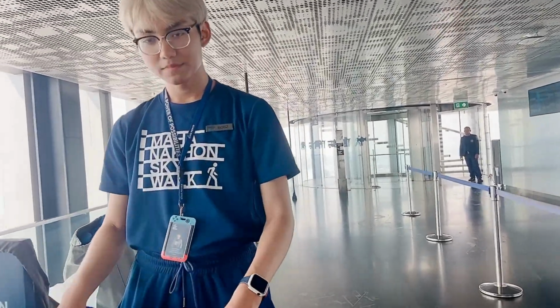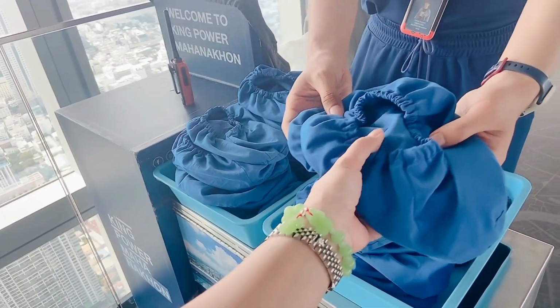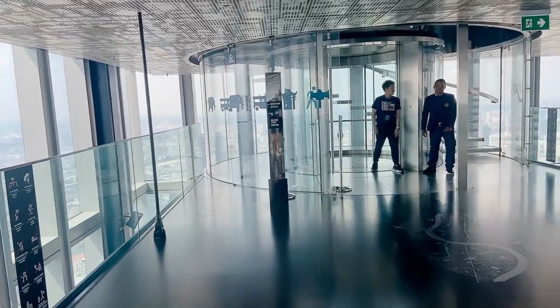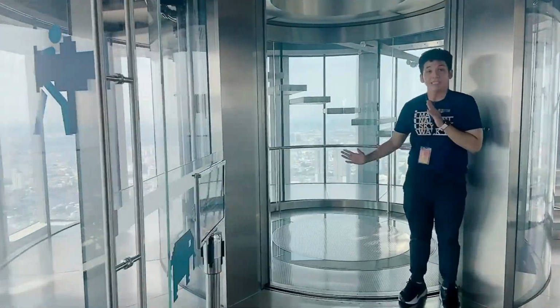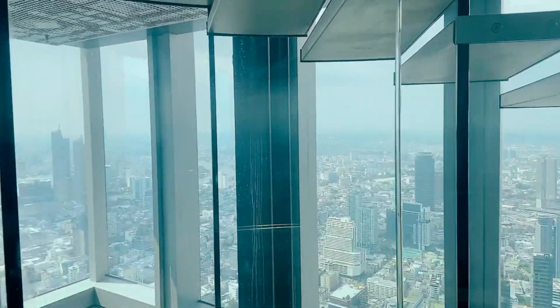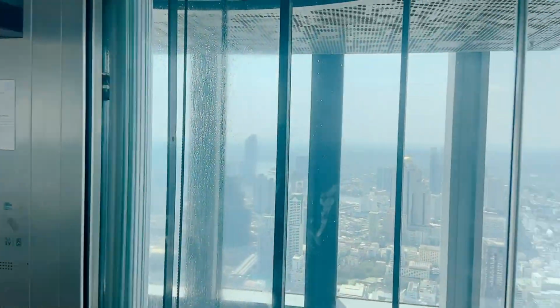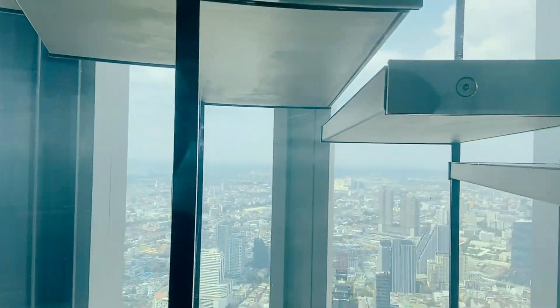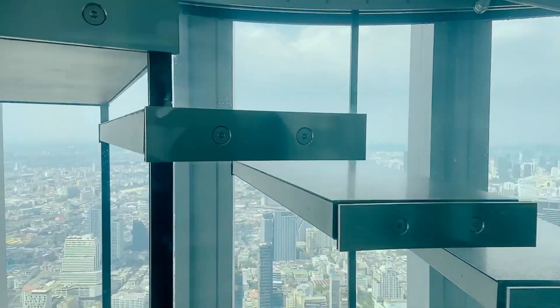Okay, so we are going upstairs, and what you have to do first is wear these for your feet. Okay, so I'll just put them on and then I'll see you upstairs. Okay, so we're going to go to the glass, the rooftop, the glass check. Yes, going up. So let's see what we're going to see once we're upstairs.